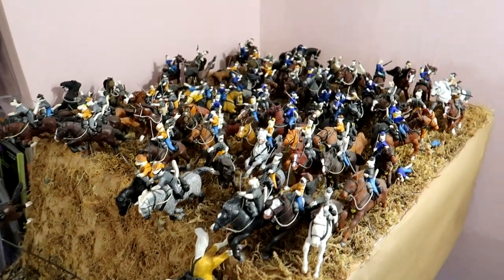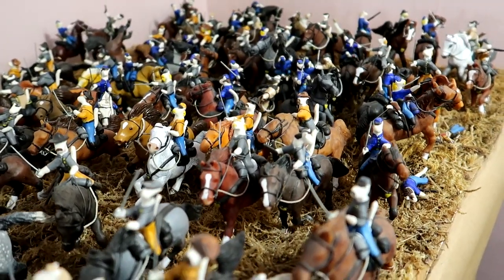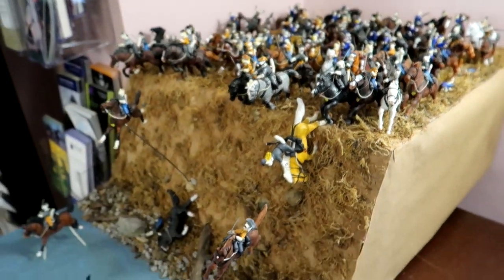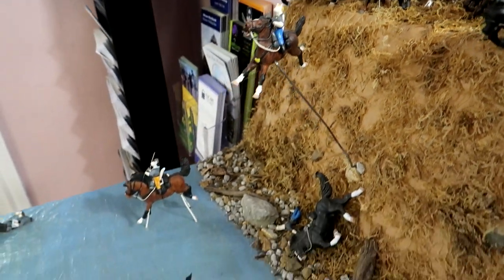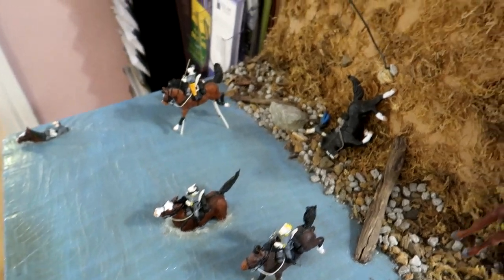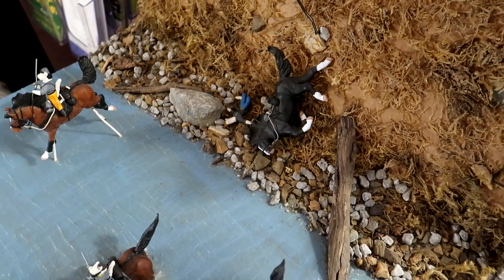There's a battle that occurred in Shelbyville, Tennessee at the Duck River. You can see the battle there amongst all the cats. See them actually going over the edge here of the river. There's a horse flying through the air there and landing down in the water. Looks like it's one horse here. This Union horse and soldier did not make it.